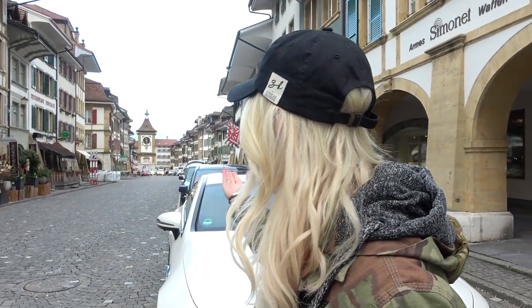Gotta keep my voice down a little bit because this is a very quiet little town called Morta. And as you can see, it is such the typical Swiss village. It is super, super cute, and we're here on the main stretch.